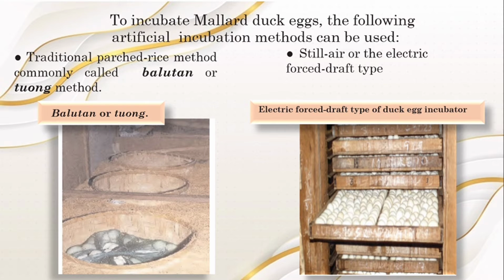To incubate mallard duck eggs, the following artificial incubation methods can be used. First is the traditional pasteurized method, or commonly called the balutan or tuong method. Second is the still air or the electric forced draft type.